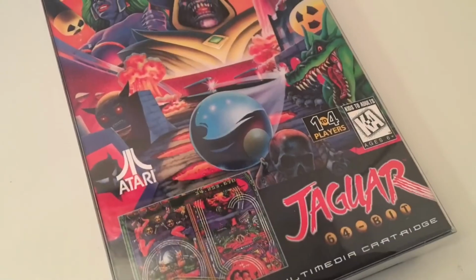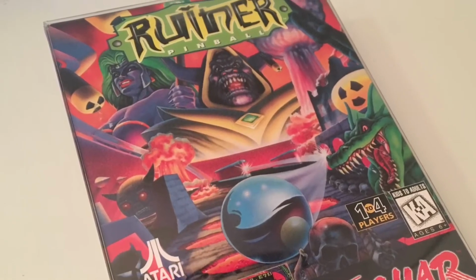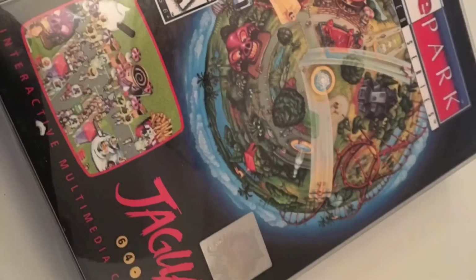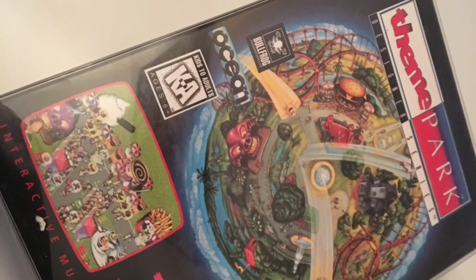This one might actually be pretty good. It says you can play up to 4 players on here, which I didn't know there was even a 4-player adapter. Maybe you take turns, I don't know. Yeah, I would imagine you take turns, right? It's not like you can play with 4 people all at once in the Jaguar, in the pinball game. But I'm going to check this one out. And then kind of the least interesting of the bunch is Theme Park, which I'm sure is just fine for a theme park simulator type game.